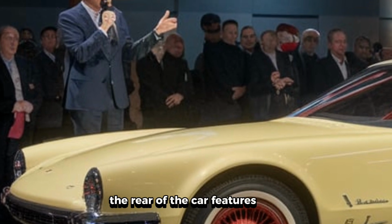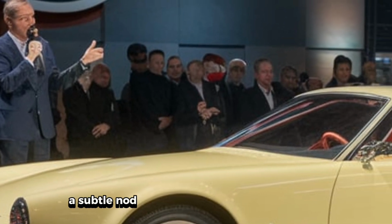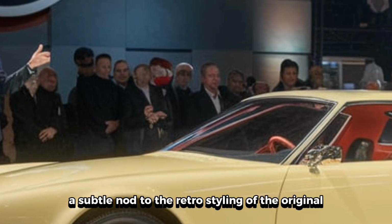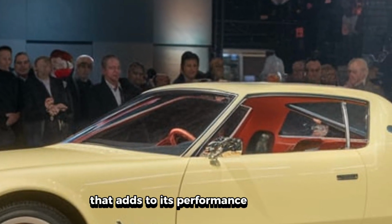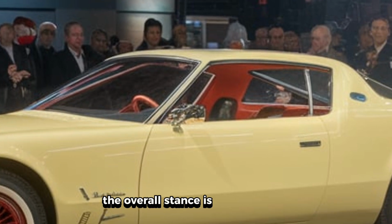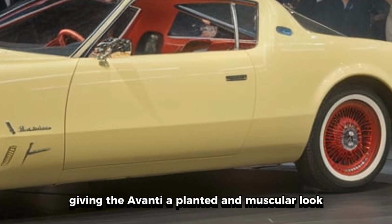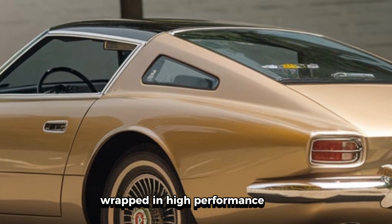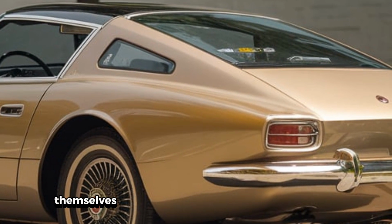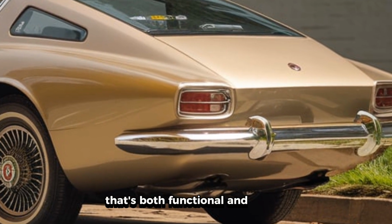The rear of the car features slim LED taillights that wrap around the fenders, a subtle nod to the retro styling of the original, and a center exit quad exhaust system that adds to its performance character. The overall stance is wide and low, giving the Avanti a planted and muscular look. It rides on 21-inch alloy wheels, wrapped in high-performance tires, and the wheels themselves are sculpted with a turbine-style design that's both functional and stylish.